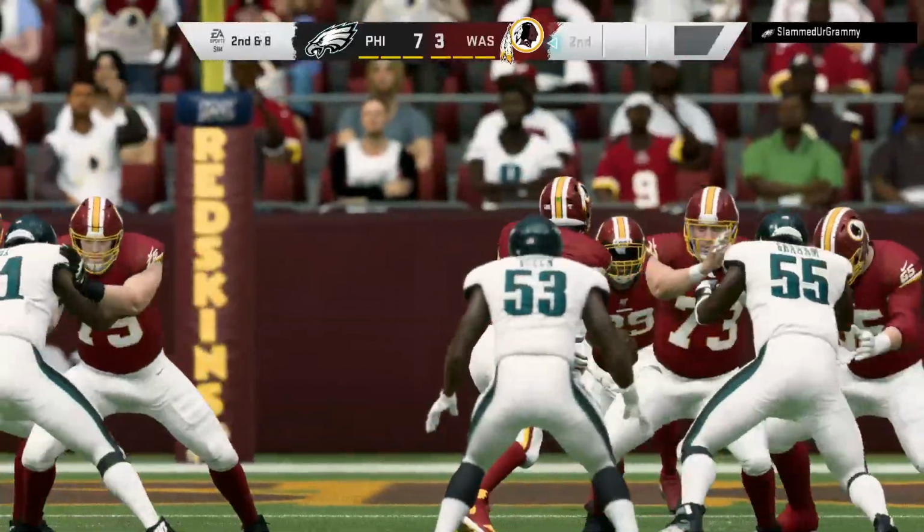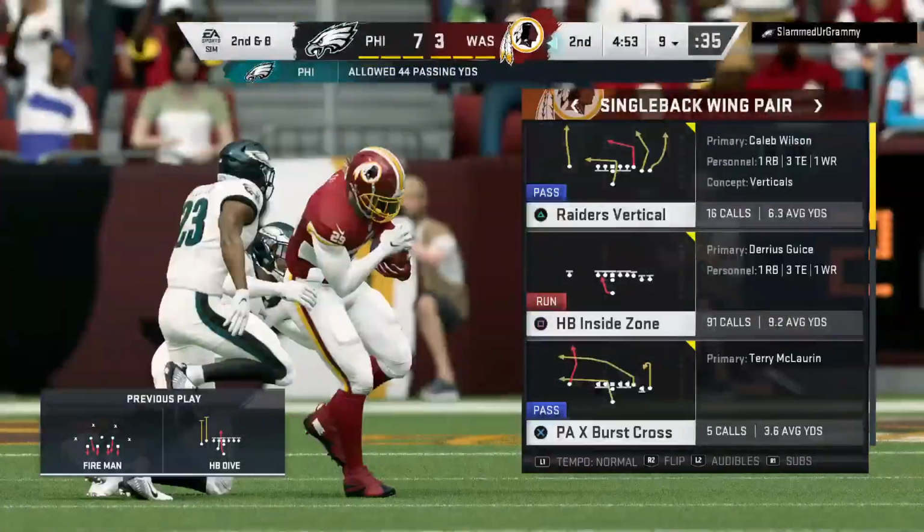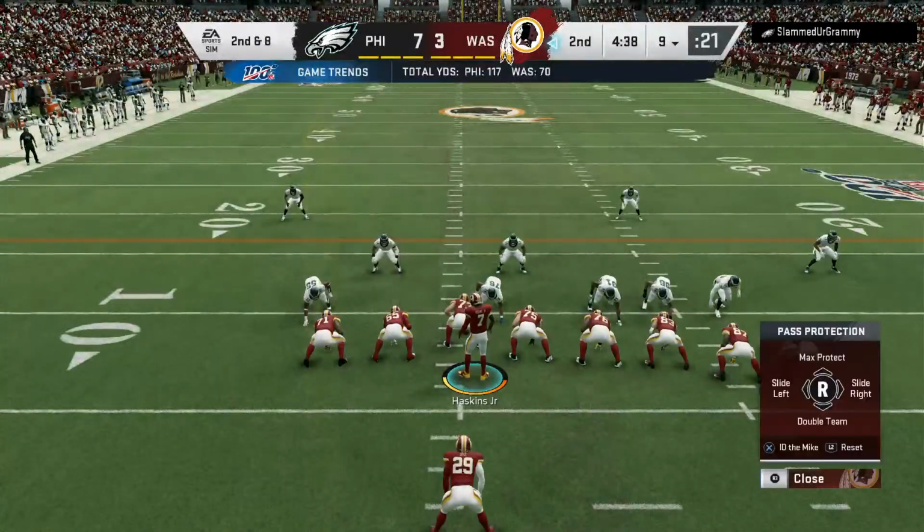And he's going to be taken down shy of the 10, right around the 9-yard line. Give him a couple on the carry there. 2nd and 8. The last run got a couple.